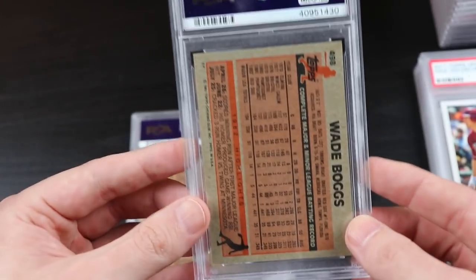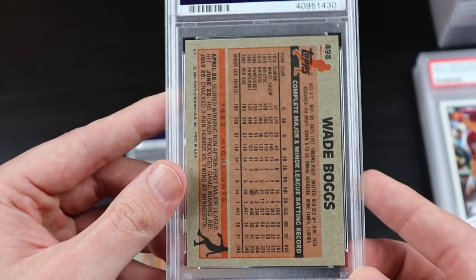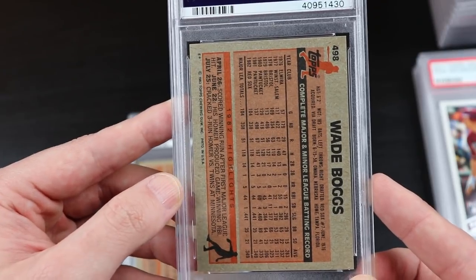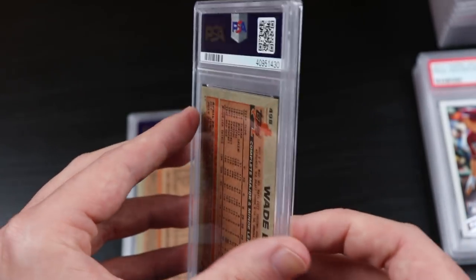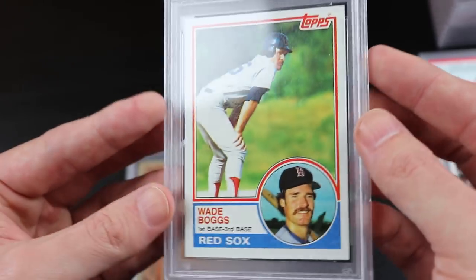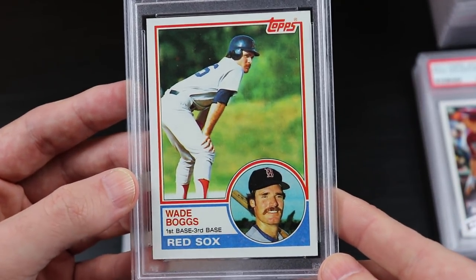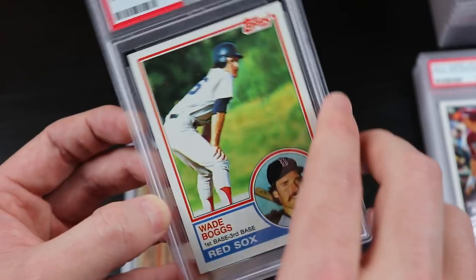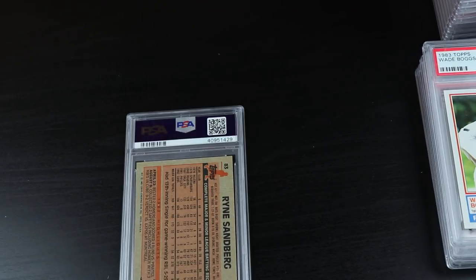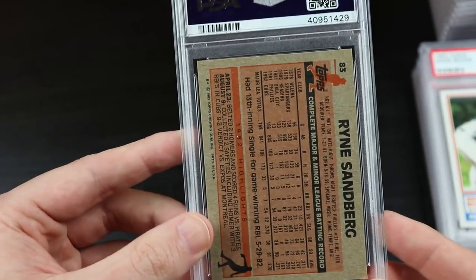Not too bad, though. All right, here is, we end up with a couple of 83 Topps cards. Hopefully these will turn out better than that Gwynn did. I got a 5 on that Gwynn, which I'm pretty disappointed about. But let's see what we got on the Boggs. An 8. Nice. Okay, I'll take that. I'll have to do a compare and contrast between this card and the Gwynn and see where the Gwynn went a little bit off. This is hard for me because I have the camera right in front of me and I'm leaning around my tripod. It's kind of difficult to see.